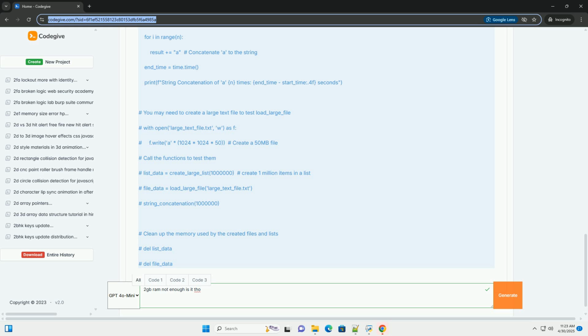The memory usage reported by sys.getsizeof is an approximation and may not be completely accurate. Python's garbage collector will eventually reclaim memory that is no longer in use, but this process can take time. These examples are simplified and don't account for all the complexities of memory management in Python.